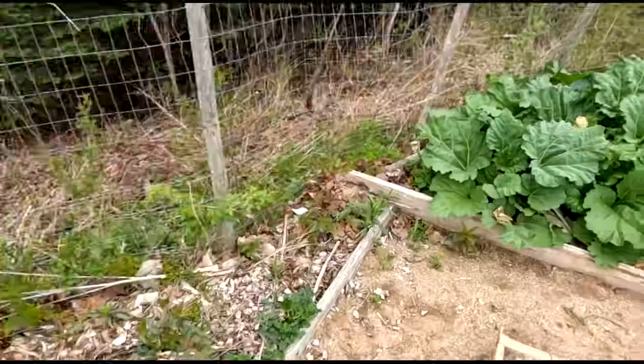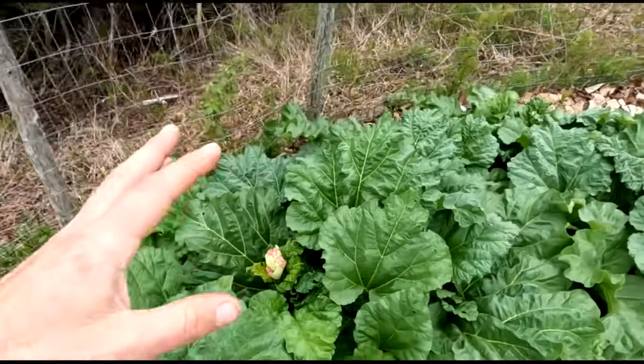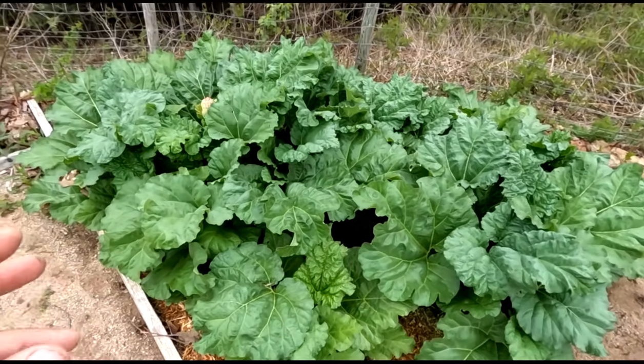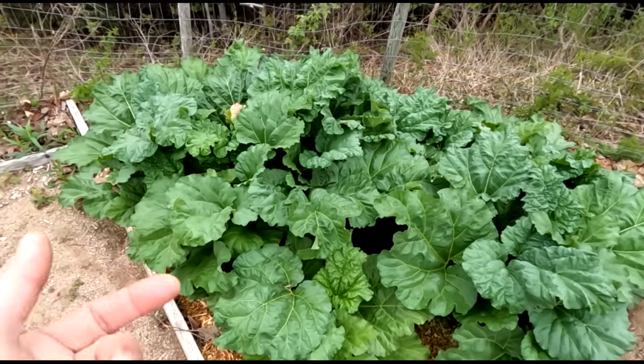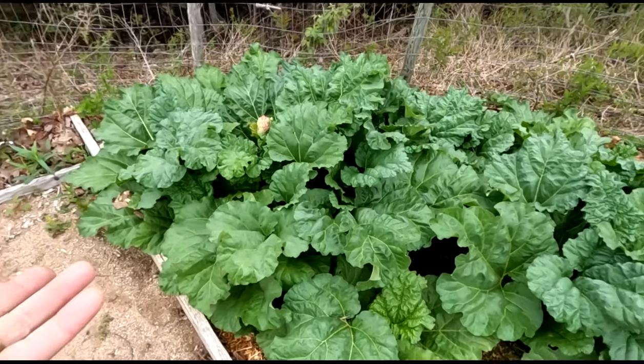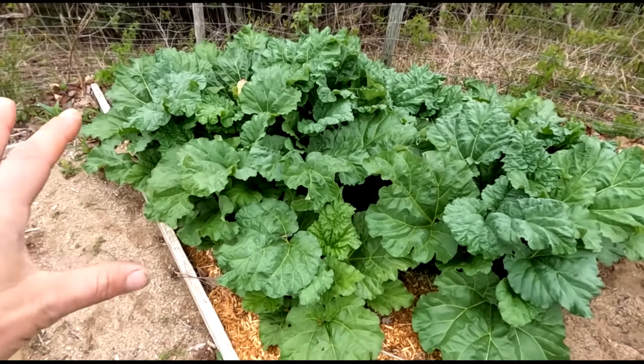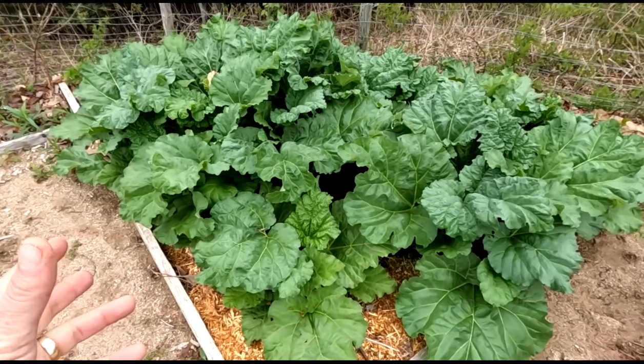And of course I've got rhubarb over here, which you could call a fruit. It's not, but you tend to eat it for desserts. So a perennial, right? Again, on an edge. This is not a great spot, but rhubarb grows so easily it doesn't matter.